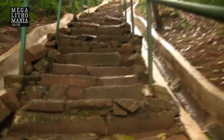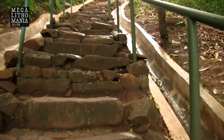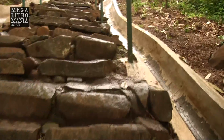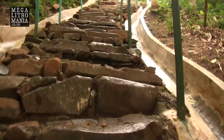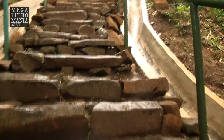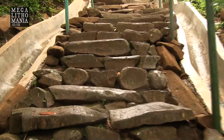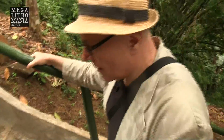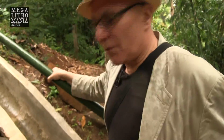But the actual steps, there are 370 steps, I understand, that lead to the first terrace here. And there's another one here right behind you. And these steps, although they're made of andesite blocks like those of the megalithic structure, were probably only put in place around 1980. Prior to that time, there was no exact path up to the top, and there may also have been another path to the summit on the east side.